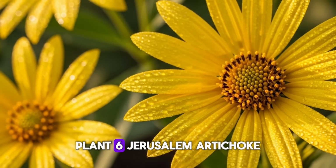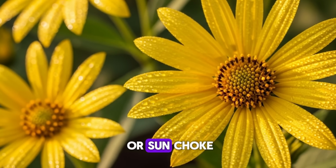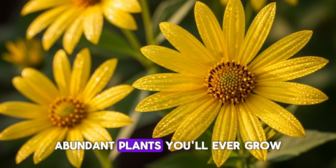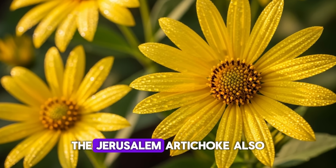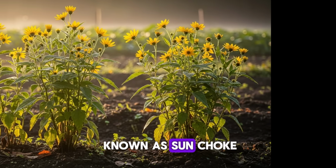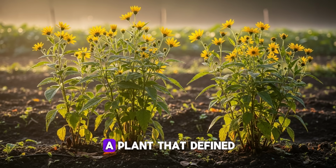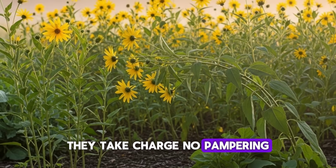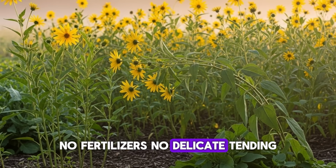Plant 6. Jerusalem artichoke or sunchoke. Now let's talk about one of the most effortlessly abundant plants you'll ever grow, the Jerusalem artichoke, also known as sunchoke. If there was ever a plant that defined the phrase, plant it and forget it, this is it. Once you drop a few tubers into the soil, they take charge. No pampering, no fertilizers, no delicate tending.